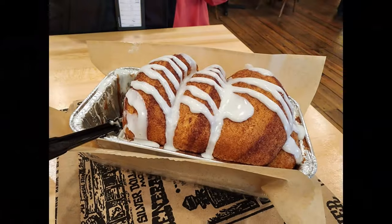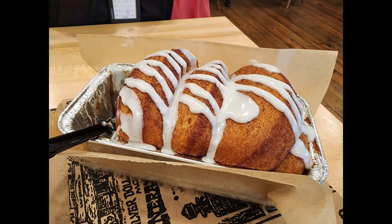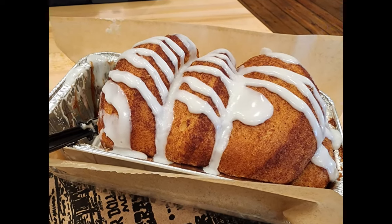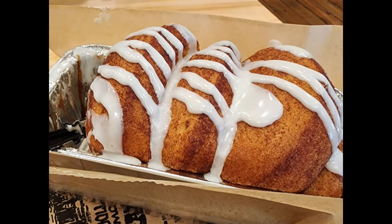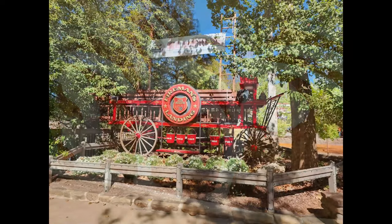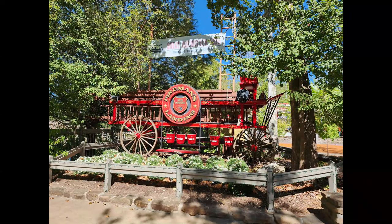Of course, we had to stop by Clarabelle's and get some of the famous cinnamon bread, which certainly didn't disappoint. And at this location, you can also grab a Starbucks. So if you need your coffee, this is where you get it. Now we're going to head into Fireman's Landing and see if we can find a ride for CJ.